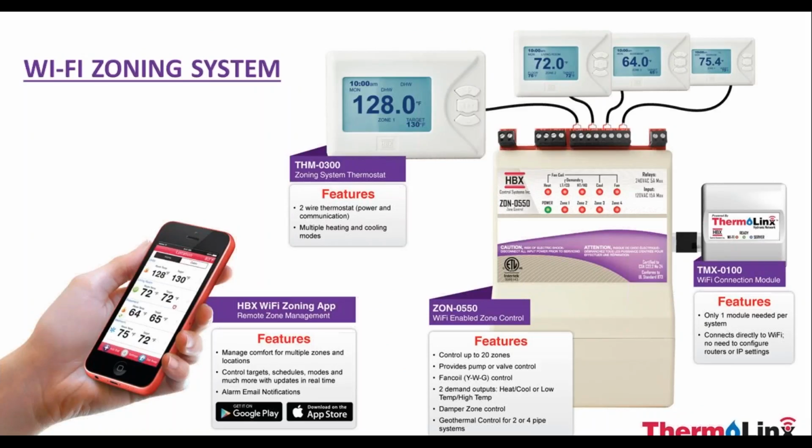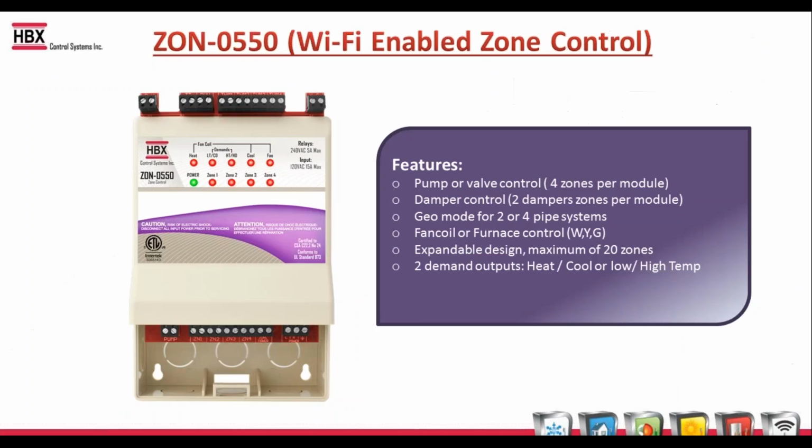The last thing we're going to be talking about in our product overview is our new Wi-Fi zoning system. We just came out with this system and launched it on January 1st of this year. It's a new system that incorporates a zone control, our Zone 0550, along with a new thermostat, our THM300 thermostat, and a ThermoLinx Wi-Fi module that plugs into the zone control, and a mobile app for smartphone and tablet devices. We're just going to go through each component of the system to really describe what the system can do.